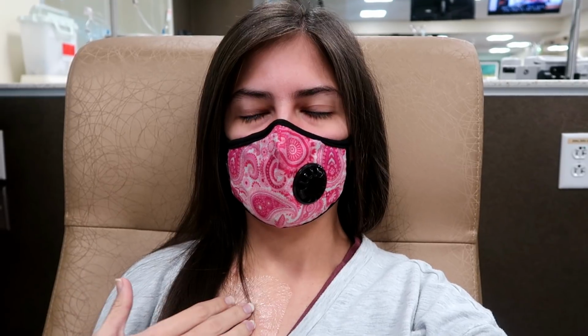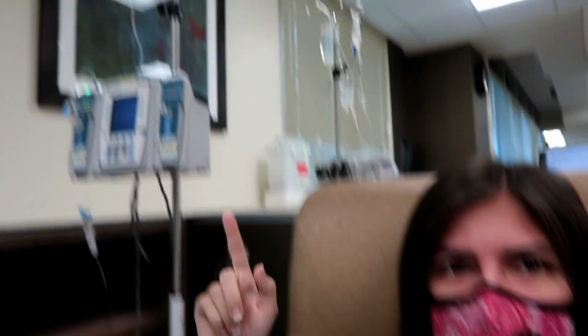Judd got himself some breakfast, Chick-fil-A breakfast. I unhooked from my fluids, got my pre-meds, 25 milligrams IV Benadryl, 40 milligrams IV Solumedrol, which is a steroid. Both of them help prevent reactions to the IVIG. And I'm getting my IVIG, 20 grams this time, and we're infusing it at 25 milliliters an hour.